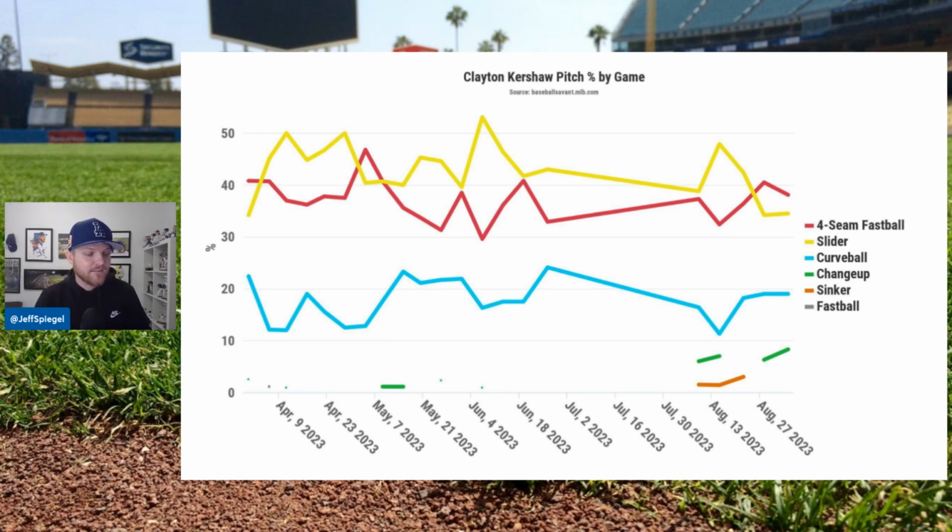14 of those have been in his last 2 starts. So take a look at this. He throws 43% sliders typically. Here are those numbers since coming back from the injured list: 39%, 48%, 42%. But then listen to these. The last 2 starts, 34%, 35%.